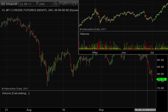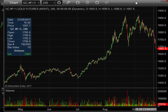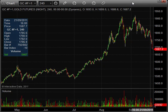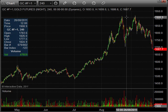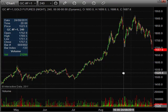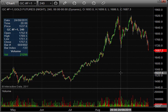Now for gold and silver, I've been pointing out that I've been neutral to bearish. I've been bearish just because of the U.S. dollar, and I think there's going to be some type of fix or short fix in the overseas market, which would take some pressure off commodities.